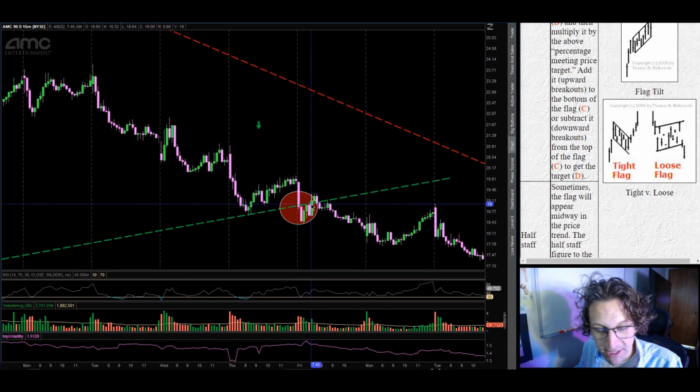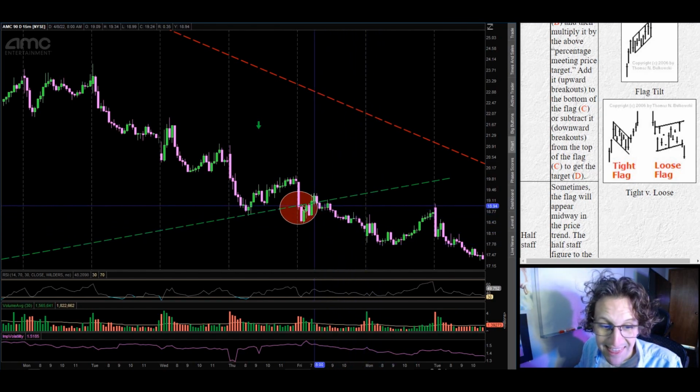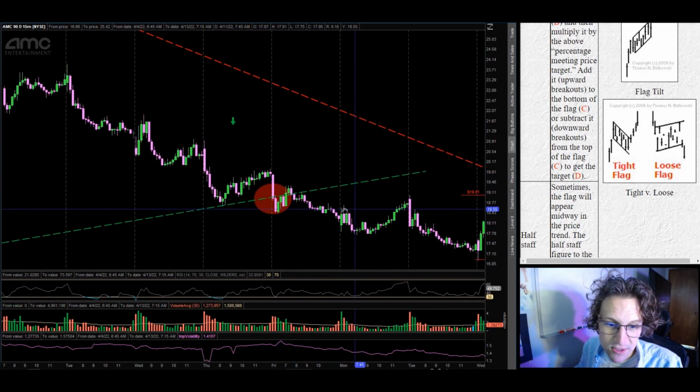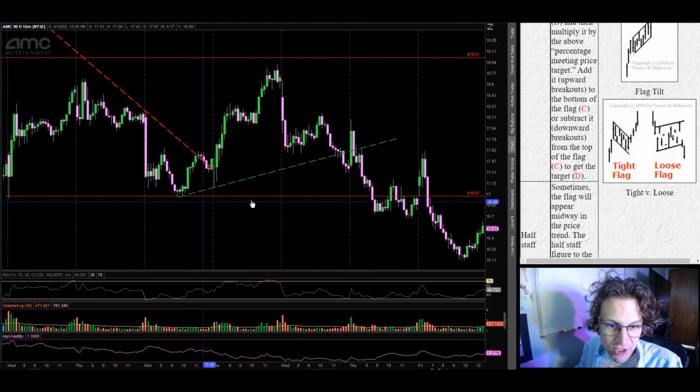So this is testing breakout price. And then make a new lower low. And once that lower low comes in, that confirms the breakout. So it happened once there. Now let's go down here and watch it happen here.